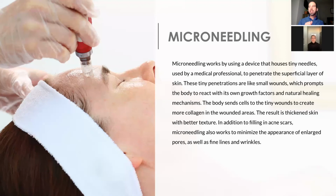For sure. So now that we've talked about tone and texture, we're going to start talking about the goodies we've been waiting for. We want to figure out what we can do about them. How can we fix it?